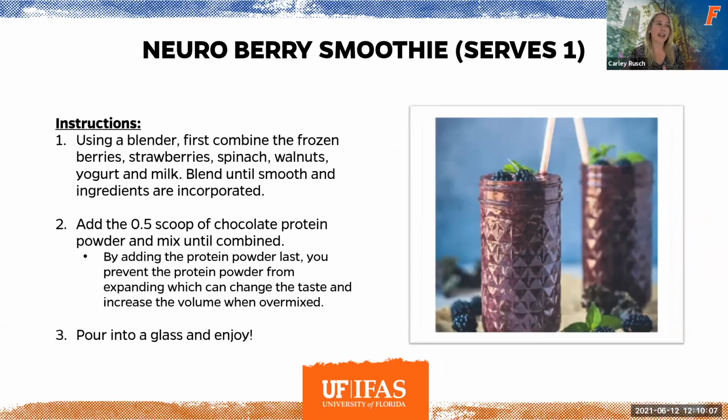You're going to use a blender to combine the frozen berries, strawberries, spinach, walnuts, yogurt, and milk, and blend it until smooth and incorporated. And then at the end, you'll add the half scoop of protein powder and mix until combined. When you add the protein powder at the end, it keeps it from expanding and increasing in volume, which might change the taste when it's overmixed. And then pour into a glass and enjoy.